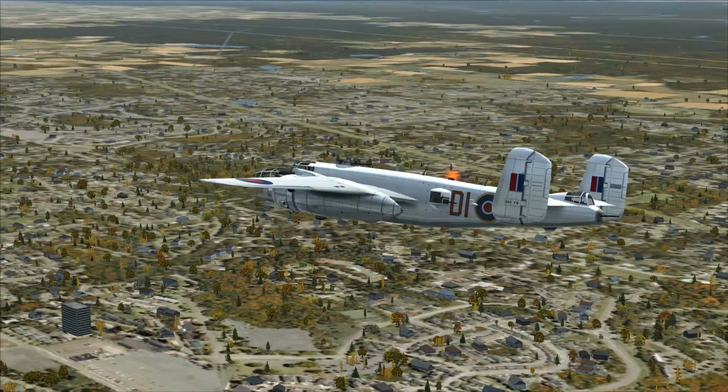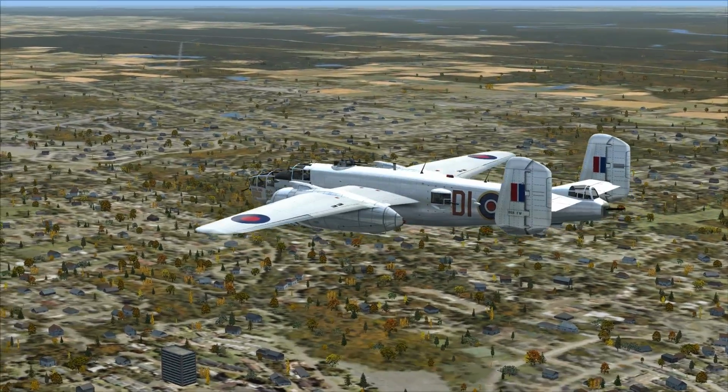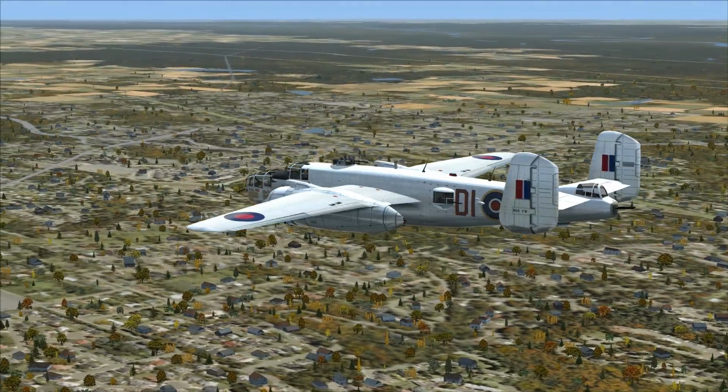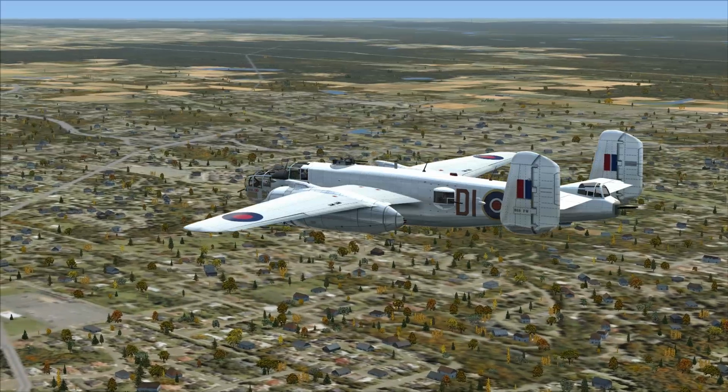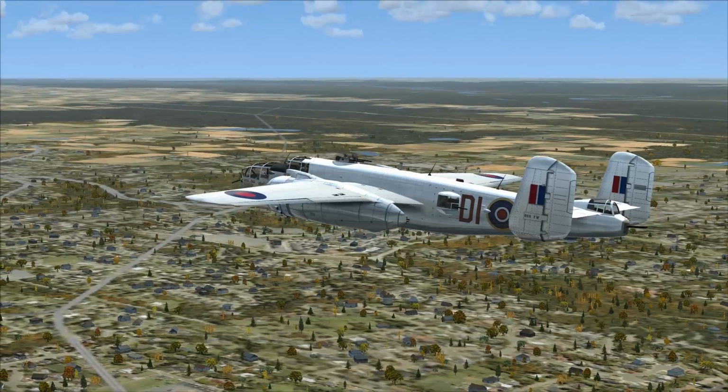Now, this is selected for the Doolittle raid over the other medium bombers, the B-18 Bolo, the B-26 Marauder, and the B-23 Dragon, because it had good takeoff characteristics and a relatively short wingspan.